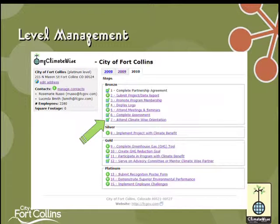If you see a yellow check mark there, that means you've submitted documentation, and the ClimateWise administrative team, Deb and Wendy and Kathy and the Brendel Group team, are reviewing that to see if it meets the requirements for that tier level. And if you see a green check mark, that means you've completed that tier for that year.